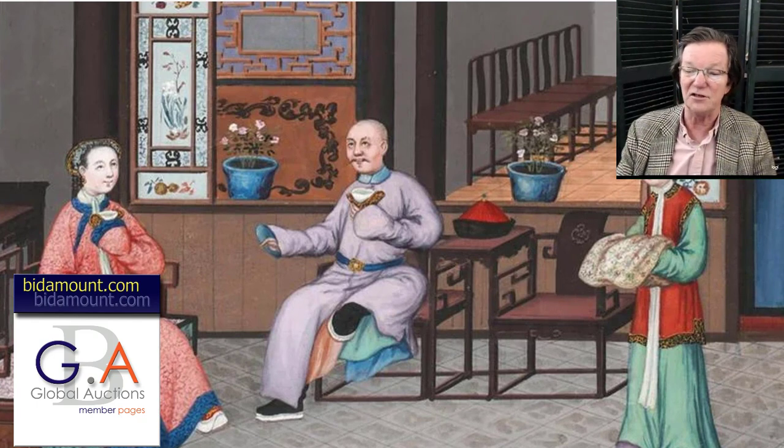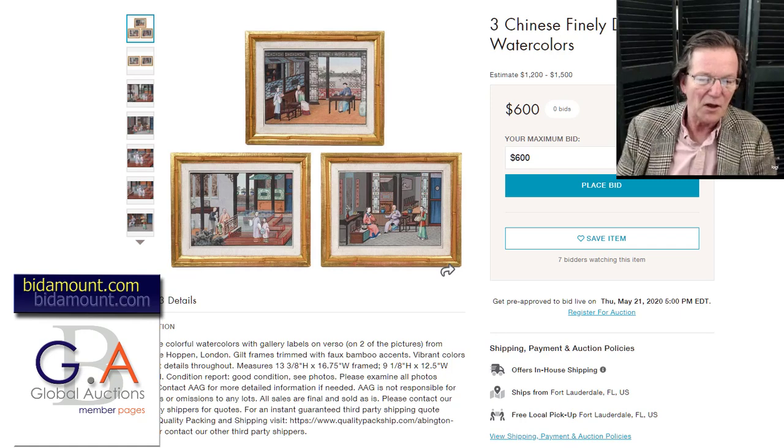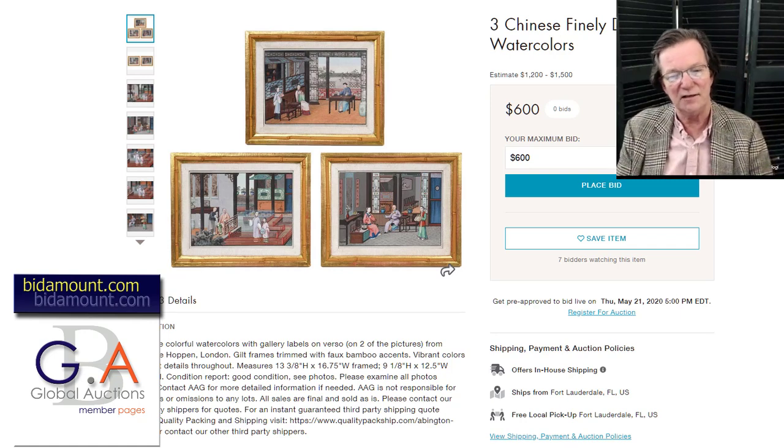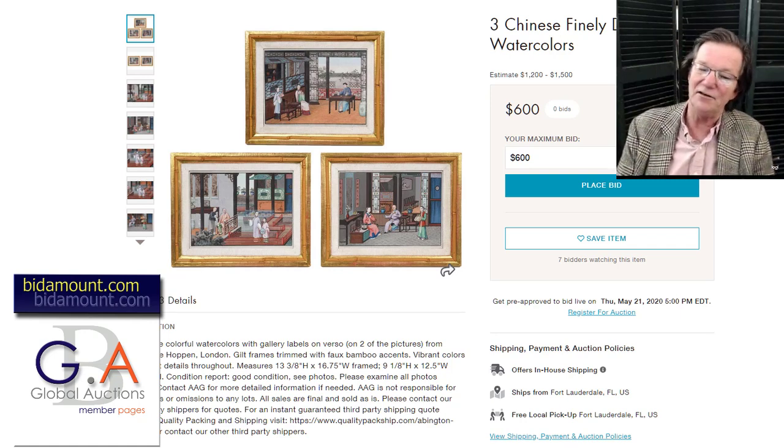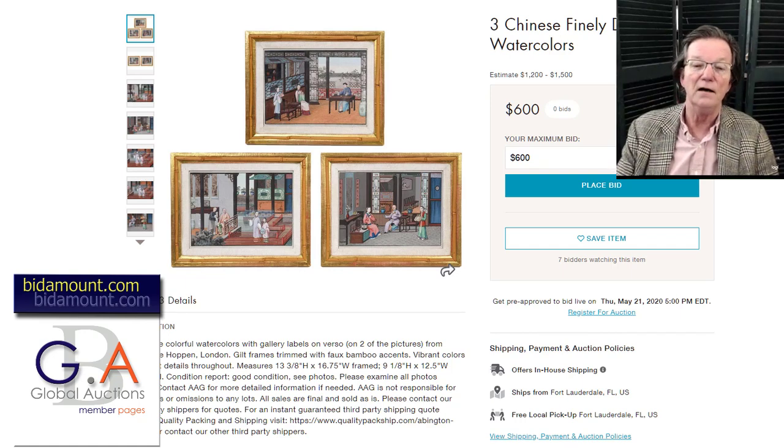Just a really interesting picture. All three of them are carrying, I think, a pretty fair estimate, $1,200 to $1,500. We've all seen in the past that these pictures can bring anywhere from $800 to $1,000 a piece. So the estimate looks like it's sort of in the range of half their value. So if you're a Chinese export painting buyer, this is a nice set. They were bought at Stephanie Hoppin in London, who's a dealer over there. So you want to check those out.